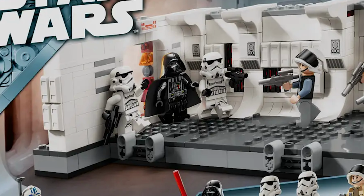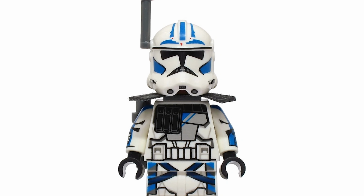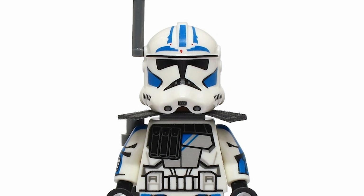This is a set that really exceeded my expectations. There are so many ways to play or display this set. It has a great minifig selection, and while the 25th anniversary minifig isn't necessarily the best, it is a clone trooper, and we do have a LEGO 5s, so while that figure is very controversial, it is at least made.